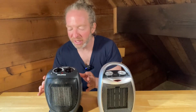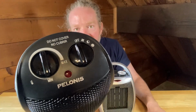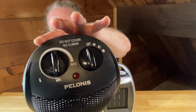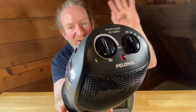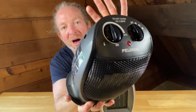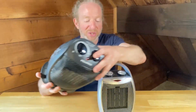I think that the Pelonis wins hands down on the display. It is so much better. Look how clear those buttons are. It's very, very clear. You've got two power modes and a fan mode, and you can easily see where it says min and max. So very clear, very easy to see. For me, this is a big deal because it's very dark in my home, and so it's very easy to see what setting it's on when I'm working. I can easily adjust it, and it's very, very easy to use.